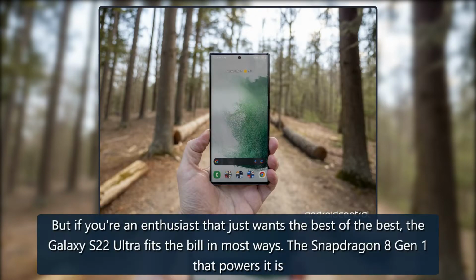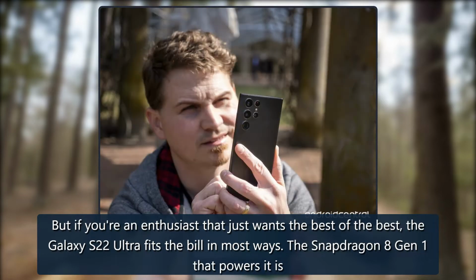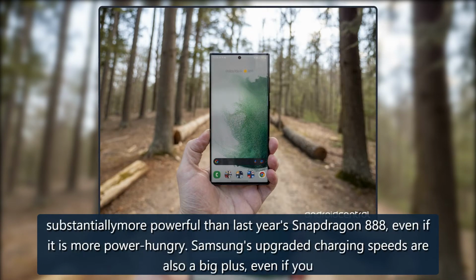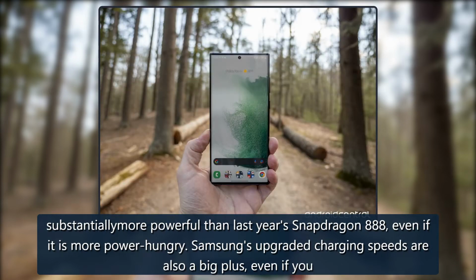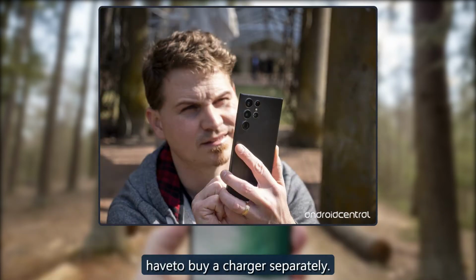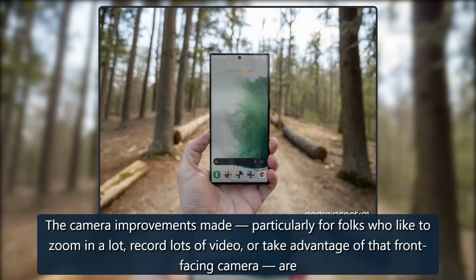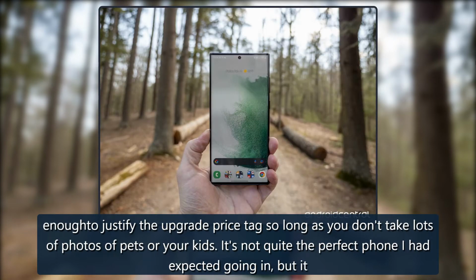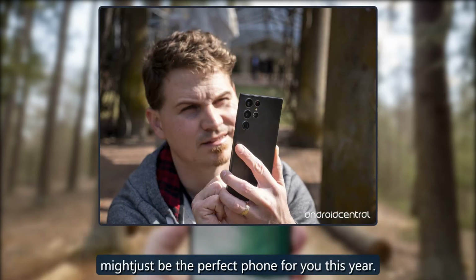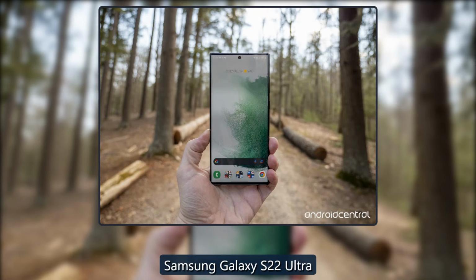4.5 out of 5. But if you're an enthusiast that just wants the best of the best, the Galaxy S22 Ultra fits the bill in most ways. The Snapdragon 8 Gen 1 that powers it is substantially more powerful than last year's Snapdragon 888, even if it is more power-hungry. Samsung's upgraded charging speeds are also a big plus, even if you have to buy a charger separately. The camera improvements made particularly for folks who like to zoom in a lot, record lots of video, or take advantage of that front-facing camera are enough to justify the upgrade price tag, so long as you don't take lots of photos of pets or your kids. It's not quite the perfect phone I had expected going in, but it might just be the perfect phone for you this year. Samsung Galaxy S22 Ultra.